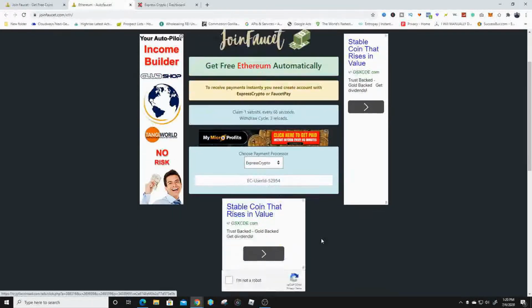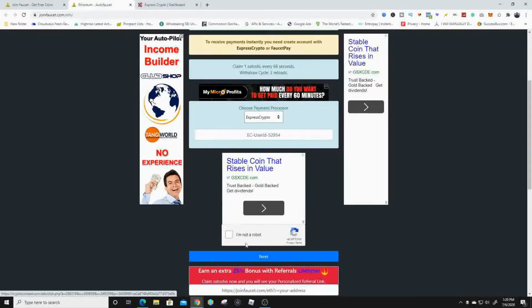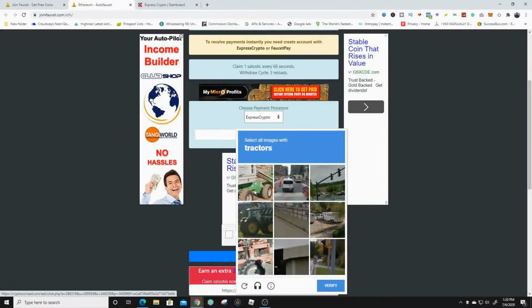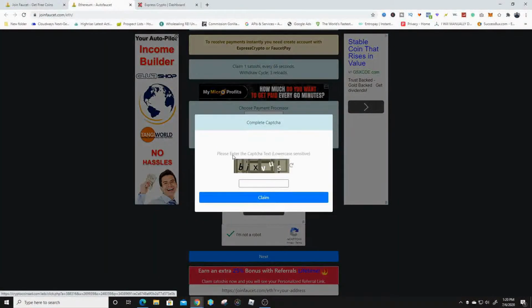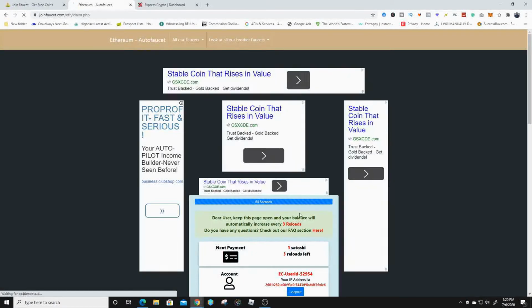So the next step in order to get your crypto is coming over here, going to where it says I am not a robot, clicking on that and filling out this information real quick. So let me do that right here, right now. So now we have to click on next, and it's going to pop up another captcha just like this one. What I have seen is this does not work sometimes, so you have to do it at least twice, and the second time does work for me. So I'm just going to click on claim, and it might work, it might not. So it did work on this one, guys.